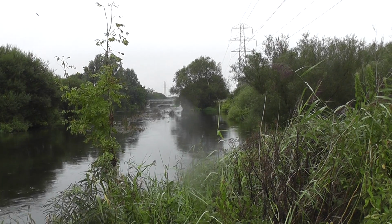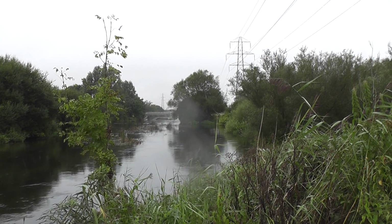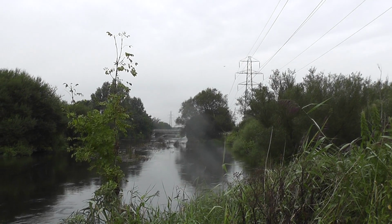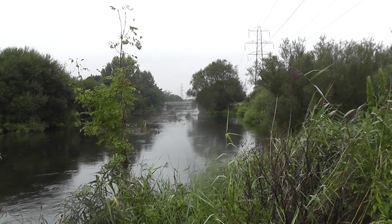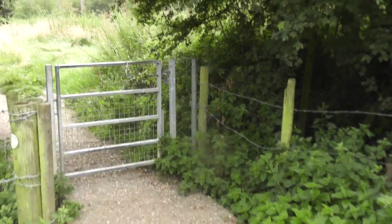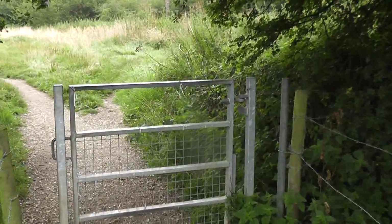And there you can see the weir upstream. The cormorant circling overhead. There's a heron, big heron there in the reeds. So I'll just continue along this public footpath through this little gate.